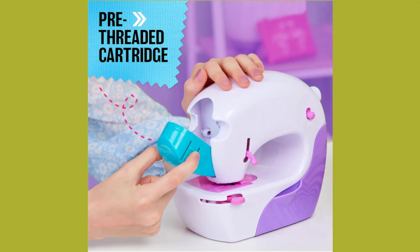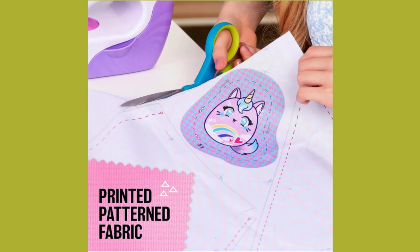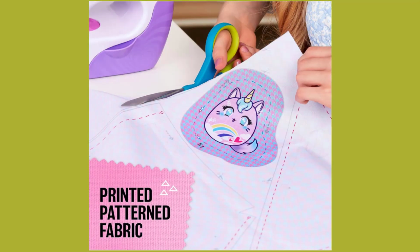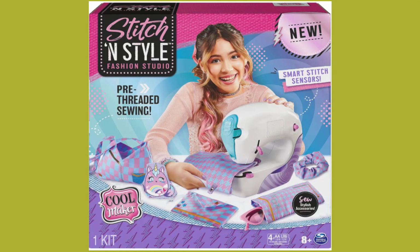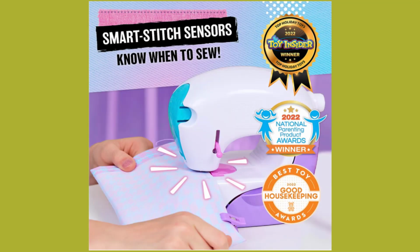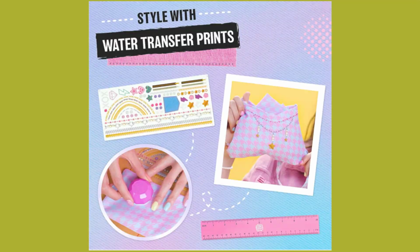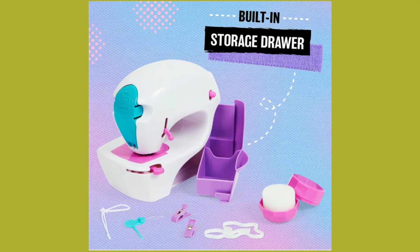This toy machine is best for gifting, for children on their birthdays or special days, because this fashion design kit includes a sheet of pre-printed pattern fabric which serves as a canvas for creating six trending accessories. Children can make a belt bag, a scrunchie, or even a sunglasses case. It's already given in the kit. In short, this is a cool machine, pre-threaded, with pre-printed fabric with some water transfer designs and smart stitch sensors.